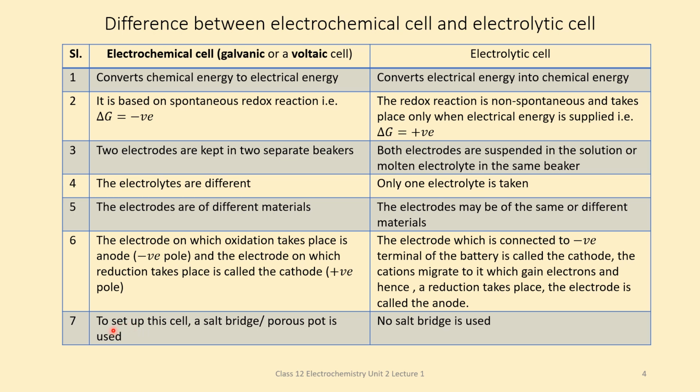Seventh difference. To set up this cell, a salt bridge or porous pot is required. You must have seen in slide number 1 that in the case of electrochemical cell, a salt bridge was needed to connect between the two electrolytes of the two cells, left cell and right cell. In the case of electrolytic cell, no salt bridge is used.